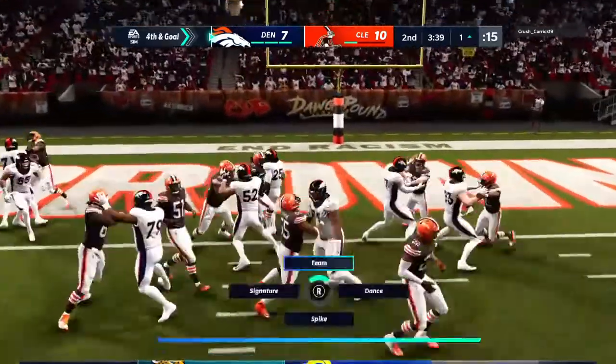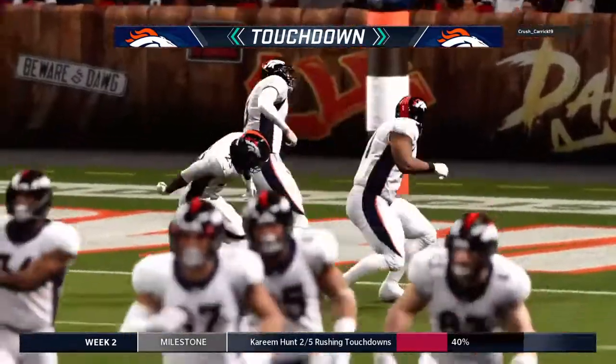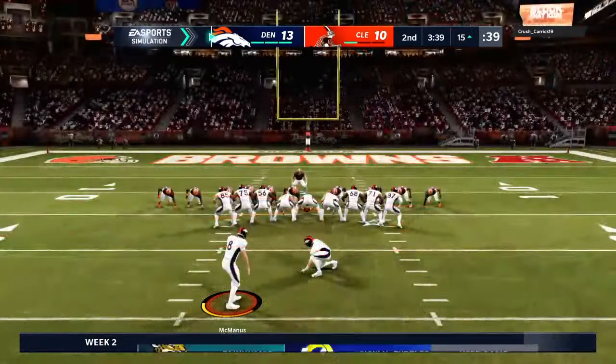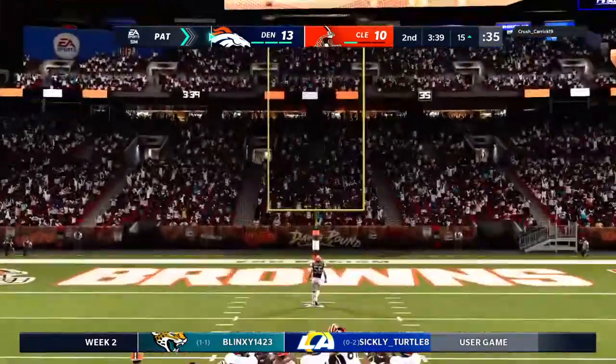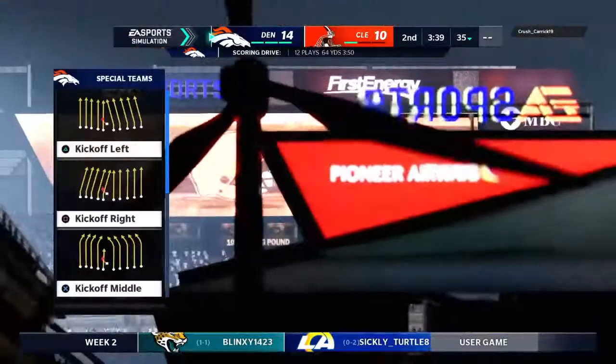They'll try and run for it. And he will take it in for a Bronco touchdown. Kareem Hunt, his 2nd touchdown on the season. And the Broncos have retaken the lead. Good start to the season for him. He had the touchdown last week in the opener and a 2nd one in week 2 now. How about the pace he's already established, right?